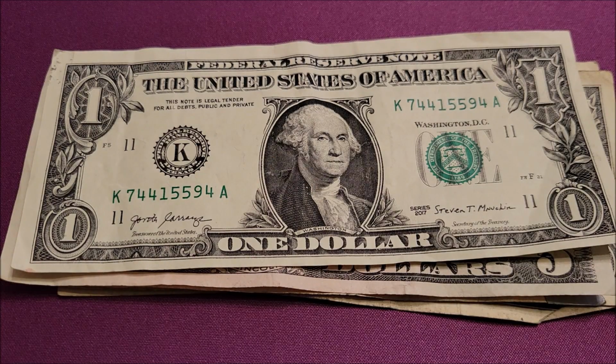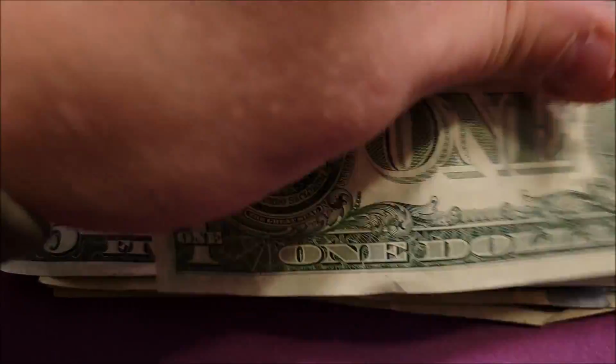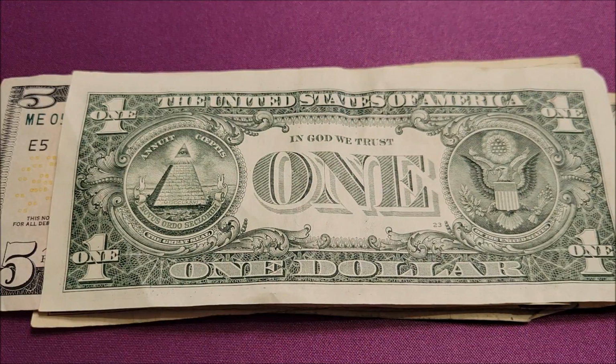Series 2017 $1 note. Nothing in the serial number, a little bit wrinkled up from probably getting wet in the rain or a drink spilled on it or something. Nothing jumping out on the back.